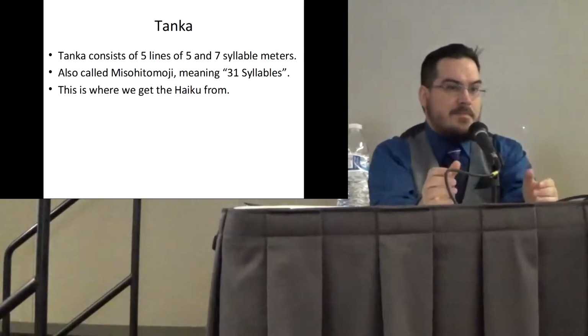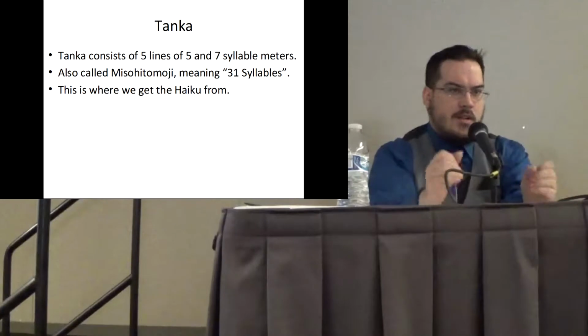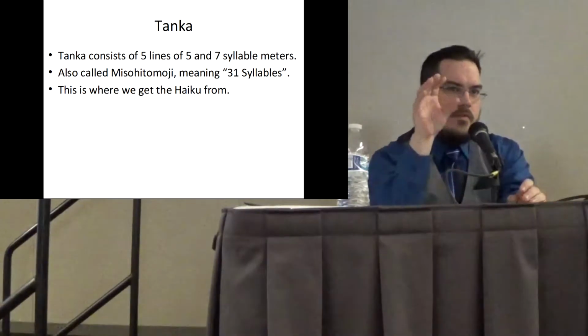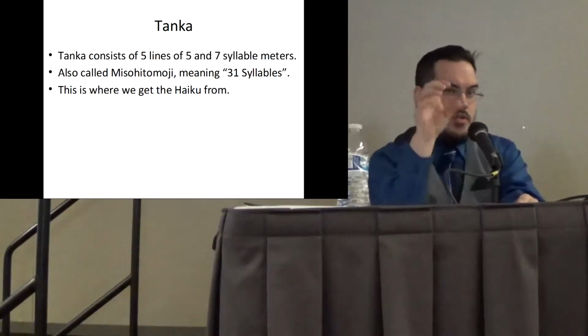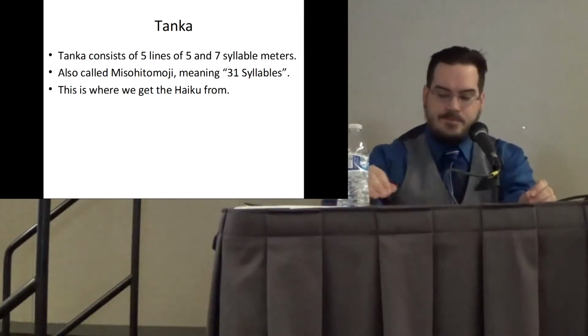So here we get into the real meat of it, the tonka. As I said, the tonka eventually usurped the throne of all of these. Originally, you were regarded by your poetry skill on how well you could write a choka, and then eventually it became how well you can do a tonka.